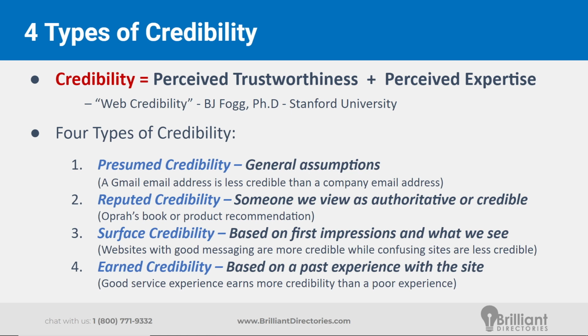If somebody's visiting your website, your domain name, like David mentioned, the .org versus the .com versus the .net, those things can affect our presumed credibility towards the site. The reputed credibility is maybe they were referred by a friend, so getting someone else's referral to your site, or maybe they saw a commercial or an ad, or they found you on someone else's website. That can help with your reputed credibility. The surface credibility is how your website looks when they first come to your website. And then the earned credibility, in 1 second, people are already interacting with your website.